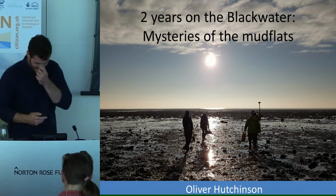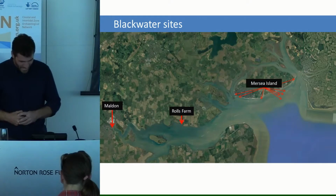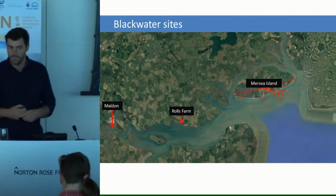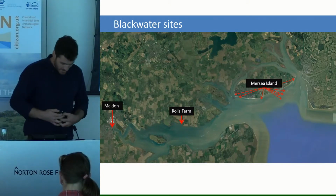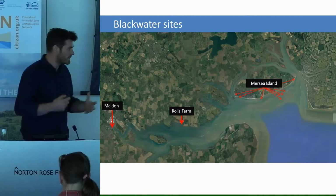So, let's move on. Two years in the Blackwater estuary, just to put you in context of where we've been working. We had a look at a few sites in Essex and on the Blackwater. We originally started here in Maldon, famed for its salt, where we looked at some barge graveyards and a number of vessels that had been left intentionally hulked there, and we recorded some of those.